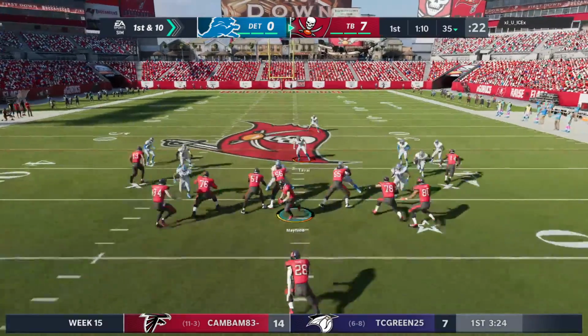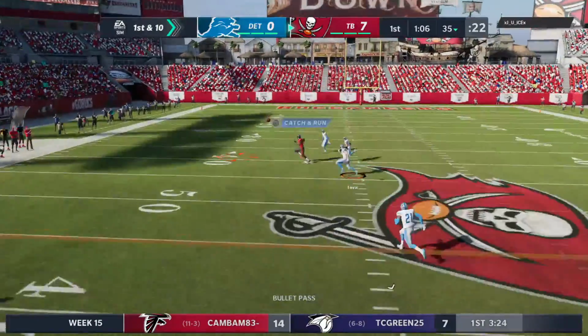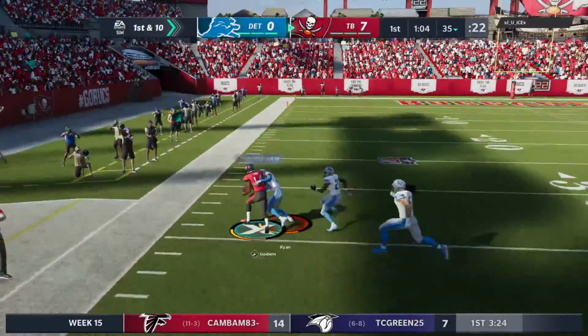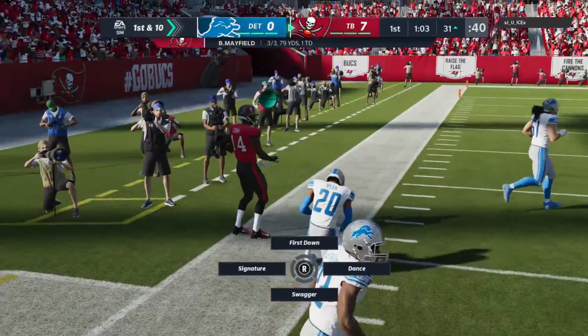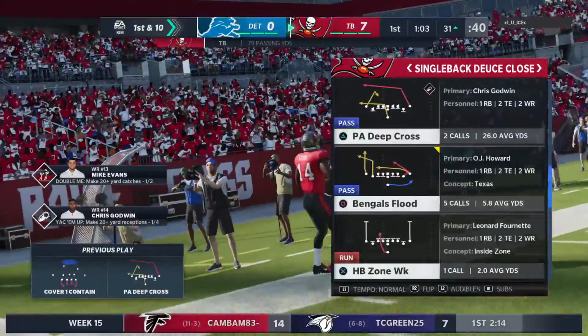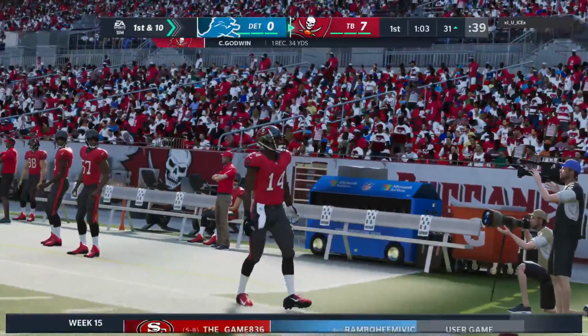Play fake. Mayfield. There's the Penn State man. It's Chris Godwin. Yeah, he'll be out just a yard or two shy of the 30. 34 yards to gain that time. Another first down. Now, they lulled them to sleep there, so to speak.